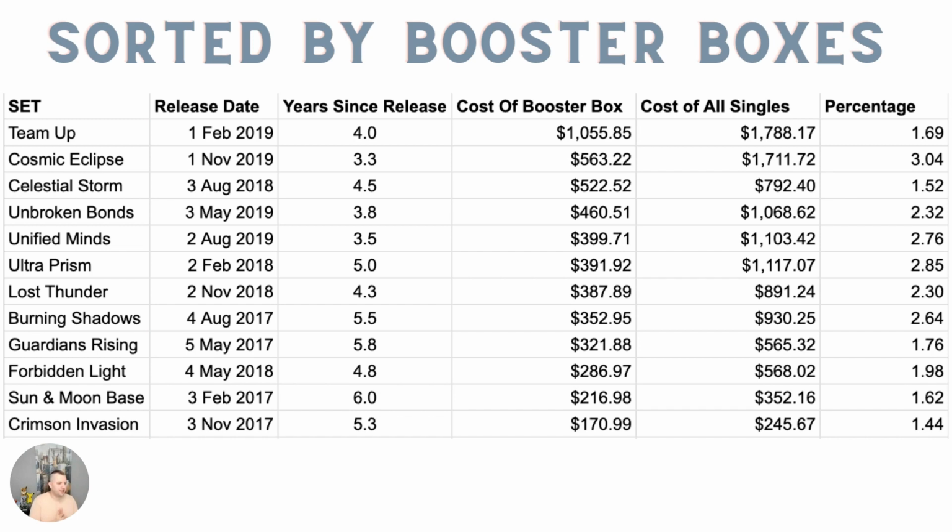But just checking this out. Lastly, this one is sorted by the booster box costs. Team Up is a huge outlier here, $1,055. I think that the supply just isn't there for Team Up. It's expensive. People love it. That Latios and Latias card is phenomenal. And so that one's 4 years old, followed by the newest Sun and Moon set, Cosmic Eclipse, the next most expensive booster box, sitting at $563.